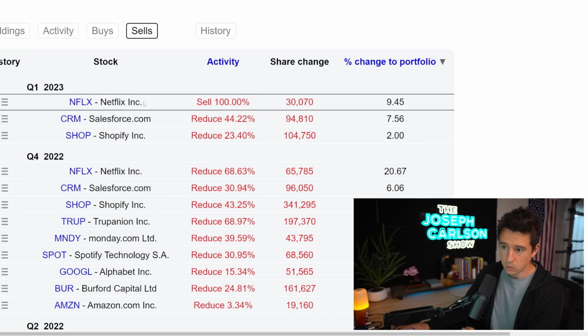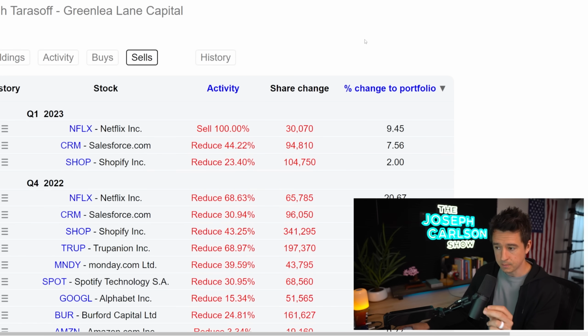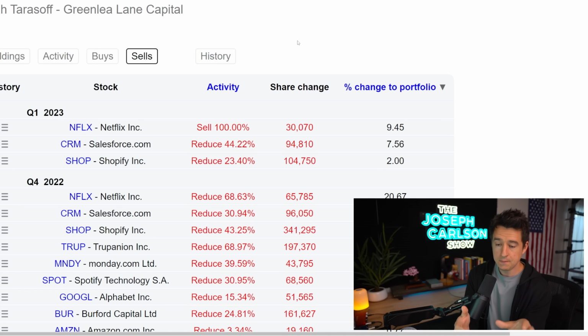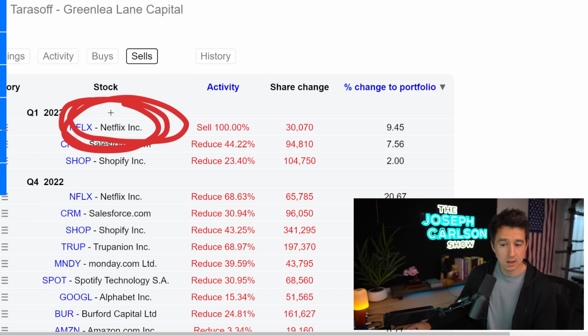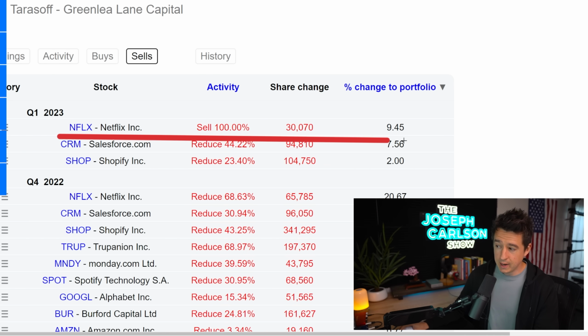We have the top sell, which is Netflix. This is 9%, almost 10% of the portfolio that he exited completely. Now, this makes sense to me. He was bullish on Netflix a couple years ago. Netflix had the huge dive in price, going down 55%, and that's when Josh Tarasoff bought a lot of the company. So he bought the Netflix dip like crazy. He bought when Bill Ackman sold out, and then he bought again after it dropped another 20%. And now Netflix is up over 100% since that big dip. So Netflix stock has gone up a lot. Josh Tarasoff is in the green on this company. And now that Netflix is being valued at a more reasonable price, he's taken the gains and put it somewhere else. He's sold out of the holding completely.